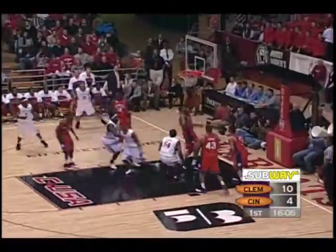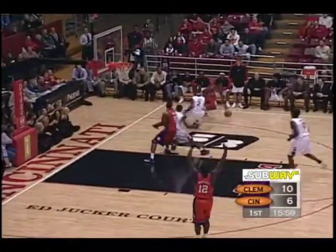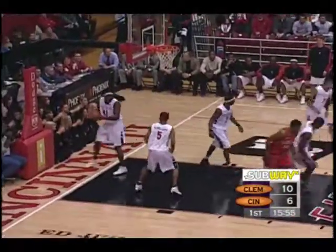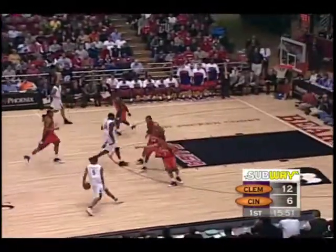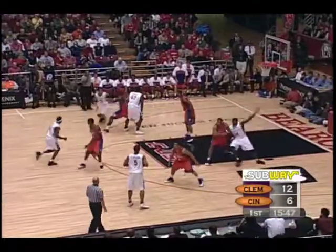The Cats haven't played in 15 days. You see any rust out there yet? Well, I think it's going to take them some time to get involved, but how about the explosive move to the basket by Nick Williams? And Shane Christie on the other end, and Clemson is coming right at the press. And as a result, has hit 5 of its first 7.